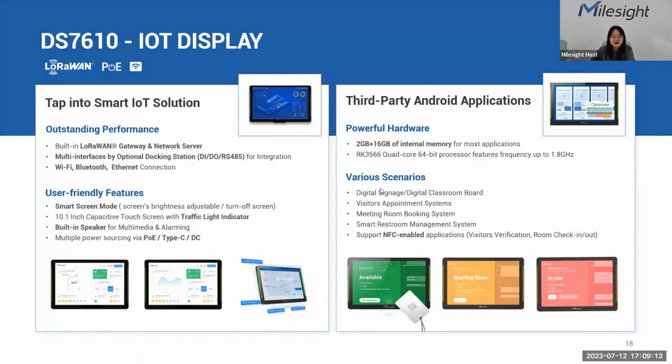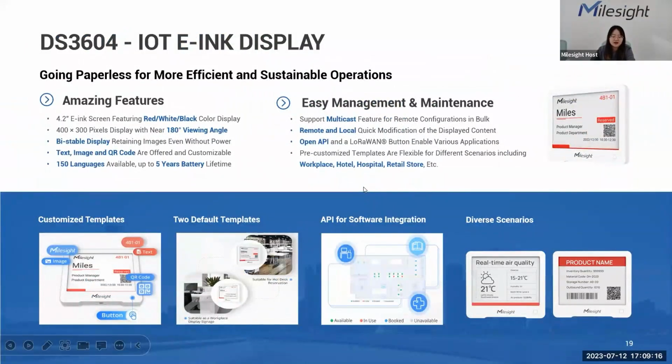on IoT displays here. And another display is quite different from this one. Another one is the IoT e-ink display. This one will be a very compact one to display the necessary information for the users. So there are two templates supported, which can be customized by the users, or if you want to do a quick deployment, you can also use our initial two templates for the workstations to deploy into the offices or the workplaces directly and quickly.